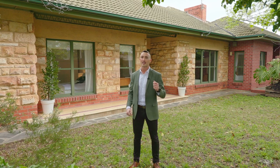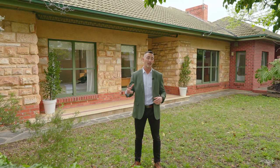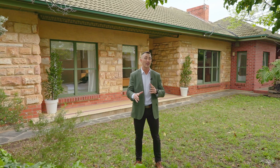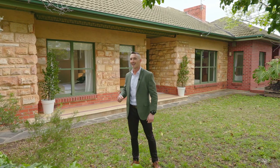living areas, a study, and a beautiful fireplace. Plus, a self-contained granny flat makes this property a 5 bedroom, 3 bathroom home. For those entrepreneurs that are thinking maybe the granny flat's more suited to a short-term Airbnb style rental, I love the way you're thinking. Let's go check it out.